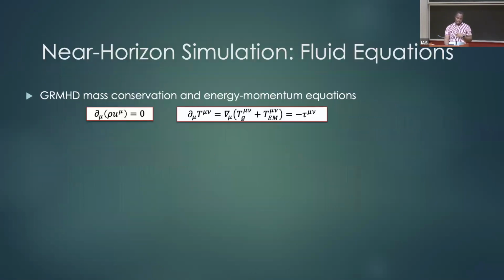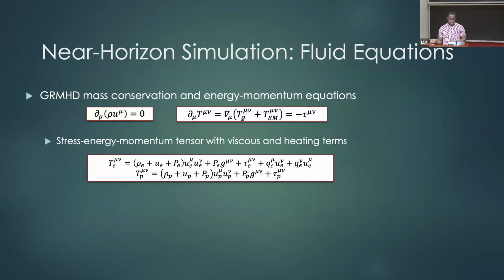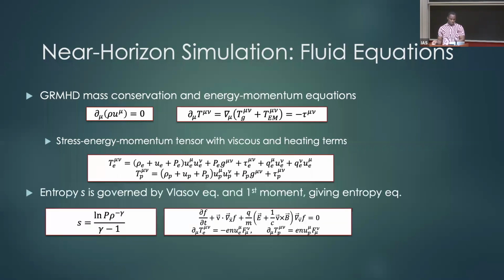And this simulation actually has contributions from a stress-energy-momentum tensor that includes viscosity and heating. The simulation actually evolves the electron fluid differently from the proton fluid, and the electron thermodynamics are constrained by using the Vlasov equation and its moments to get an entropy. This electron entropy governs the electron evolution and the electron temperature.